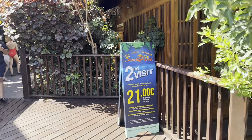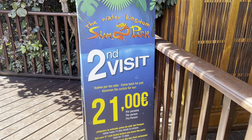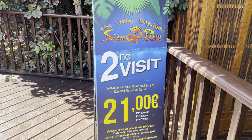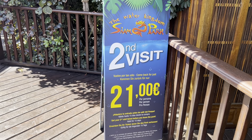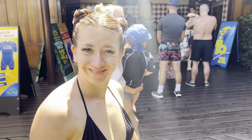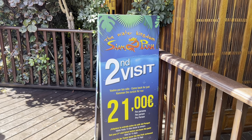Don't forget as well, they are still doing the second visit offer for half price. So if you do enjoy your day in here, just make sure you buy a ticket for another day while you're inside the park, and it's half price. So you can come back for a second day during your holiday within 15 days for just 21 euros. So if you come, you love it, you want to come again, make sure you buy a ticket before you leave, and it's half price.